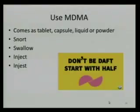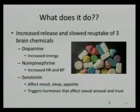How do you use it? Well, it comes as a tablet, it comes as a capsule, it comes as a liquid, it comes as a powder. So you can snort it, you can swallow it, you can inject it, you can ingest it. There's all kinds of ways to get it in there. And I actually saw this and I thought it was kind of funny. It says, don't be daft, start with half. So, you know, if you're going to be smart about it. Just kidding, by the way.